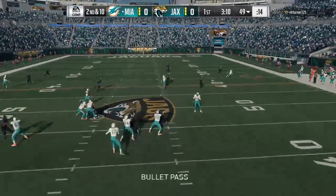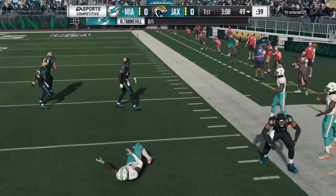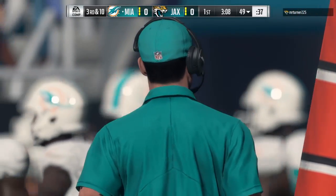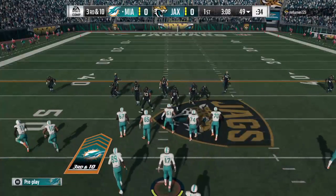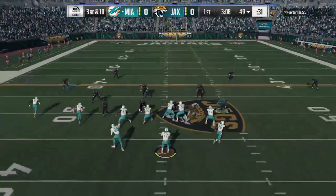Out of the gun, Tannehill. And incomplete there. A nice hit jars the ball free and brings up third down. This team is not going to make it easy for you. They're a physical group, and we just saw it there on that play. They came in, made the contact, just as he's trying to haul it in.